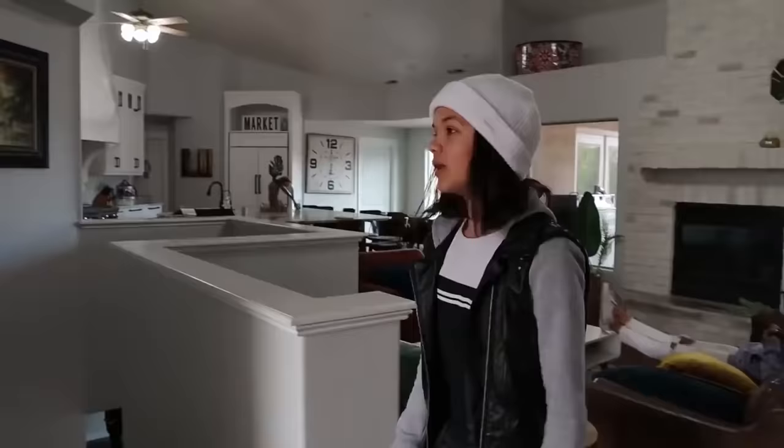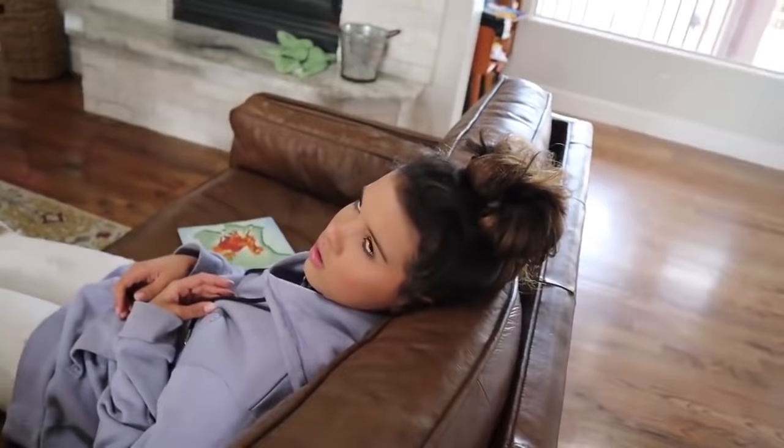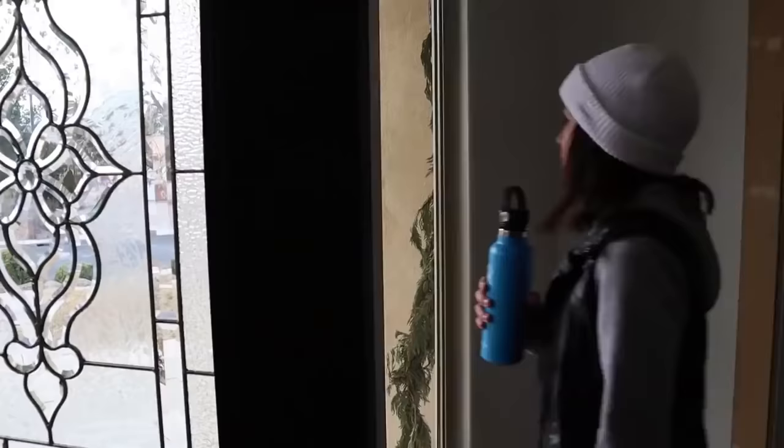Hey Mom, are we going to the park? Come on, let's go. Can I go to the park? Yes, let's go. Okay, I guess it is time for the park. Klai, do I have to come? Yes, get your butt up. Exercise. Come on. Okay, guys, you coming? I really hope this works.